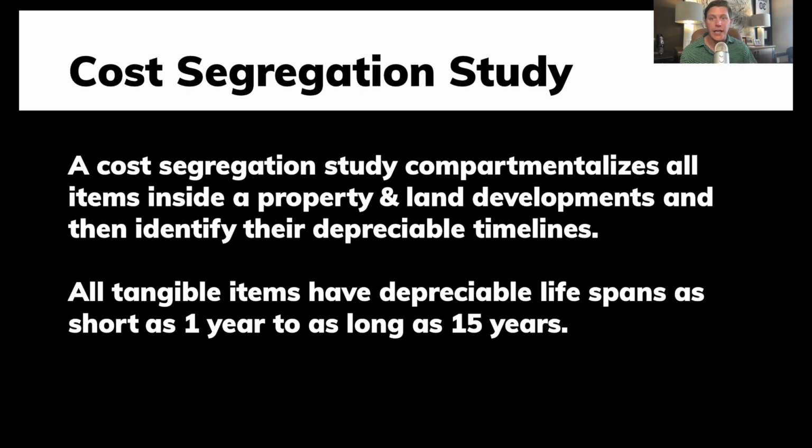So let's look at this. Again, a cost segregation study. So imagine, for example, a $1 million warehouse. You have all of these items inside of a property that are not actually included in the structure and the roof. Things like land developments, if you were to build a fence on the outside, the lighting fixtures inside, the toilets, the cabinets inside the property, the tile flooring on the ground, all of those items inside of a property actually have depreciation scales that are much faster than 39 years.